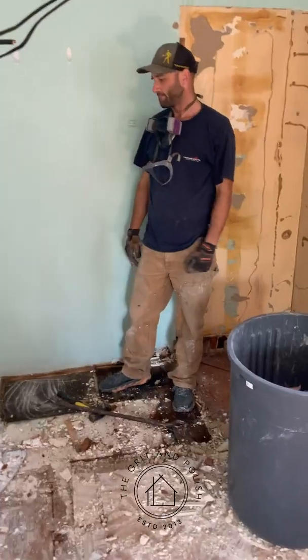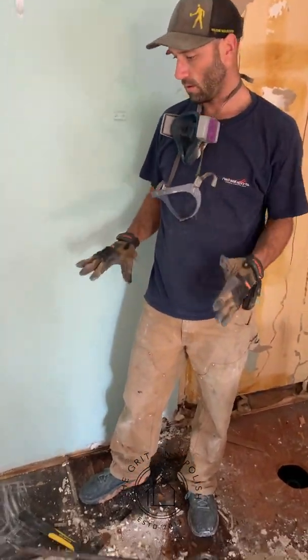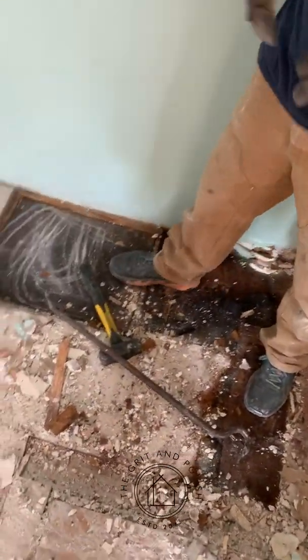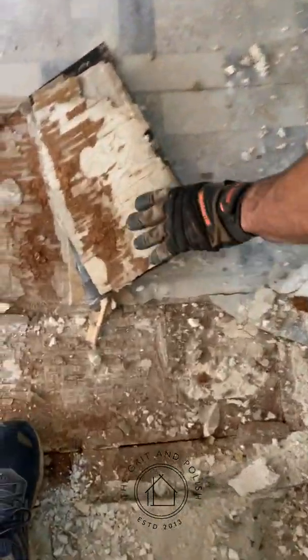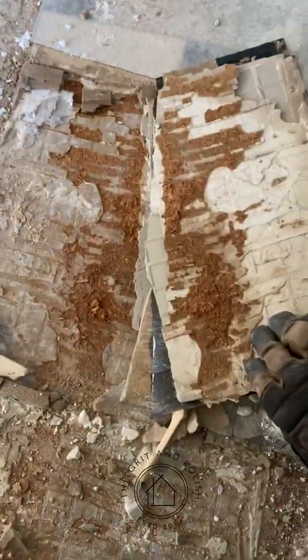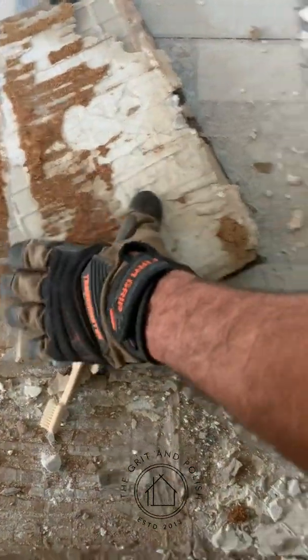Okay, last little bits of demo. Garrett's in the bathroom working right now and found some interesting things in the bathroom floor. I'm gonna have him show you. So tell us about the bathroom floor. Yeah, so the bathroom floor was really uneven, and there's this peel and stick vinyl tile that's on top of something, and we found out that it was actually peel and stick on top of tile. And so there's this ceramic tile, and then that is on top of a particle board subfloor.